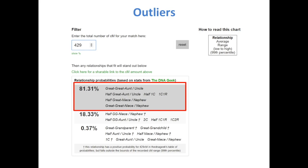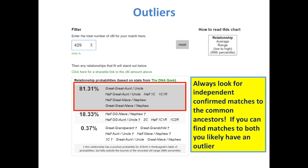The key, however, is to look at the matches that Anne has. We share her grandparents, my great-grandparents. Does she have matches to both of our common ancestors? And she does. She does match both of our common ancestors with different confirmed cousins. So always look for independent confirmed matches to the common ancestors. If you can find matches to both, you've likely got an outlier.